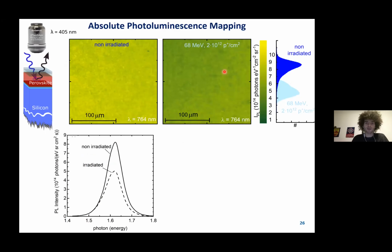So in order to find out, we then started to do absolute photoluminescence imaging. And we did that using a hyperspectral PL microscope in Cambridge. So we excite with a blue light laser, only exciting the perovskite, and record that PL.